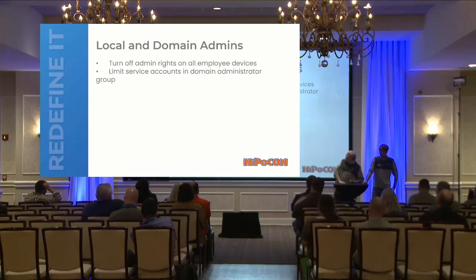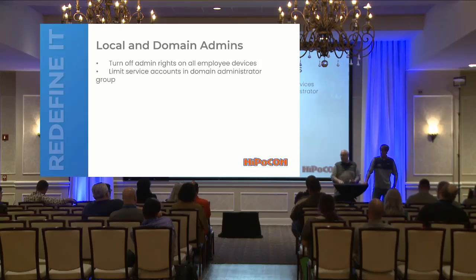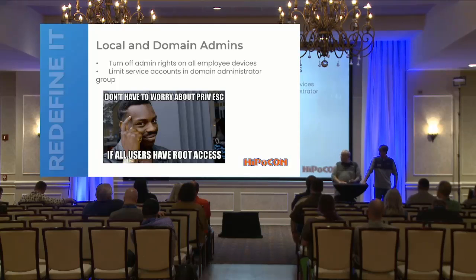Limit service accounts in the domain administrator group. Too many times we go in and we see the domain administrator group has like 20 people in it. Some are service groups that have another 20 in them. Then some have people that don't even work there anymore. Some are, yeah, he needed to be a local admin, so we made him a domain admin. We just need to watch those because you don't know whose account is going to get compromised at any given time. So we want to start layering that security. And any account that you log in with every day, your normal account, should not have any special domain admin rights or local admin rights or anything. Yeah. Don't have to worry about privilege escalation if all users have root or local admin, right? I mean, it works out great that way.